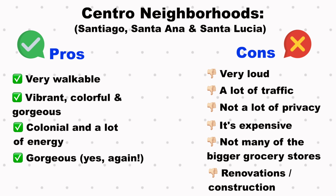And another thing we noticed, a lot of renovations of these beautiful colonial homes. So it can be loud and you never know if you're gonna have a renovation right next to you. I think that's it.